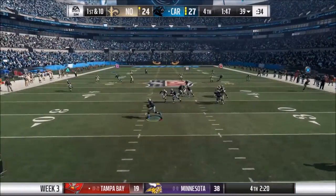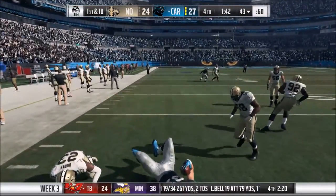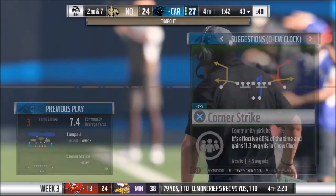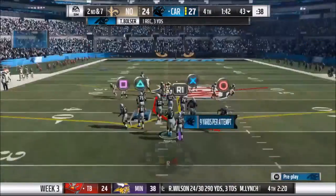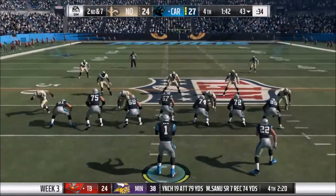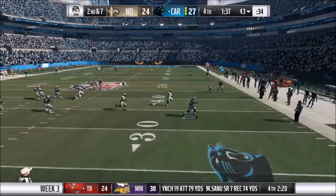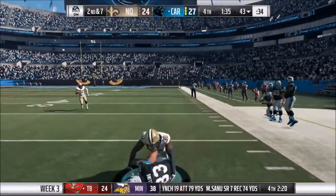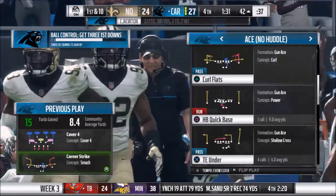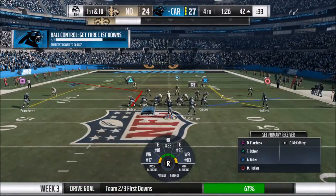Throwing here, Newton. Steps away to his left. It's a short one here, complete to his tight end. And he'll get up to the 43-yard line. So the offense now dealing with a 2nd and 7. Now Newton, flush to his right. Throwing right, and that's complete. And taking it across midfield and inside the 45. 15 yards through the air and a 1st down.